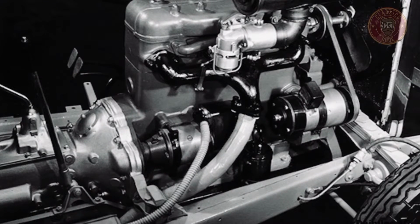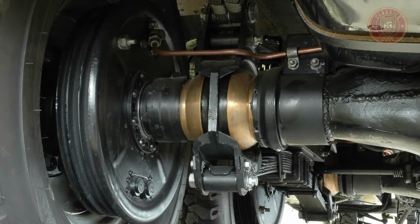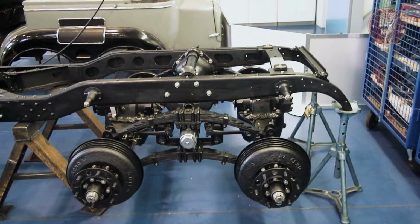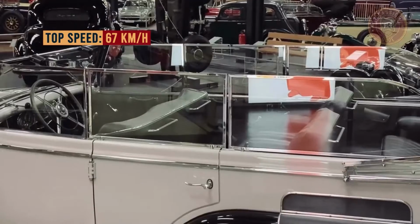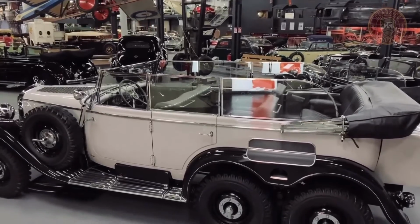The hind wheels were fixed to 2 rigid axles about 950 millimeters apart. The front axle was rigid with semi-elliptic springs. It had a total of 6 wheels having hydraulic brakes with servo assistance. Its speed limit was only 67 kilometers per hour, and it was limited by its several types of tires.